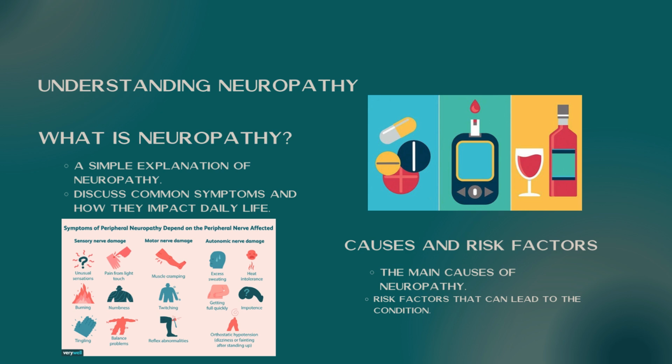The next thing that could happen is just motor nerve damage, where you'll get muscle cramping. You could get twitching of the muscles, and if we're doing an exam, we can even find some reflex abnormalities, and that could be in your upper extremities or lower extremities.